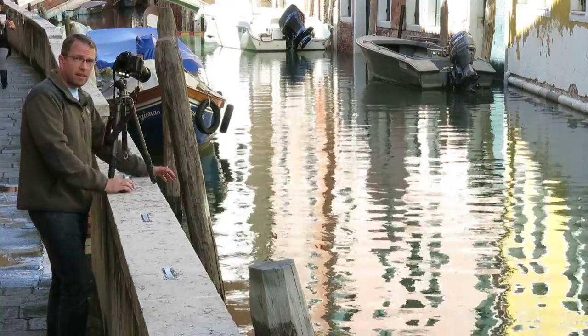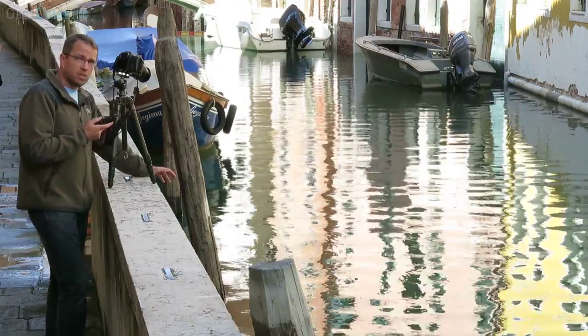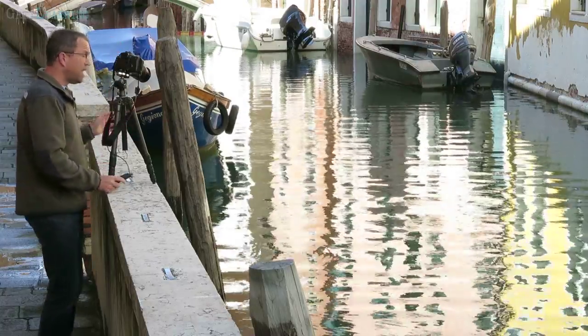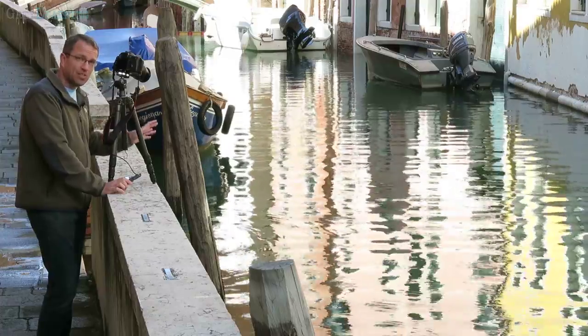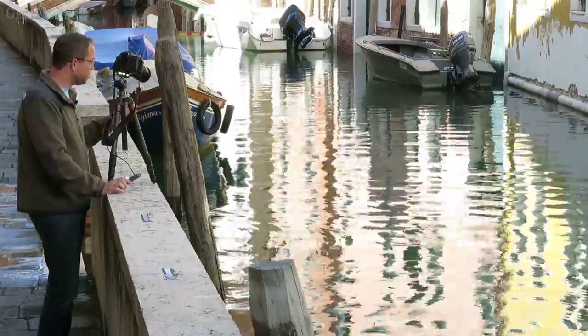So now that I have everything locked in, it's a simple matter of firing away. In this situation, it's best to use a cable release just so you can watch the surface of the water without having to look through the viewfinder and then fire at will. And I do recommend capturing lots of variations here. It's almost impossible to predict exactly what you're going to end up with, which is part of the fun of this type of photography with reflections.